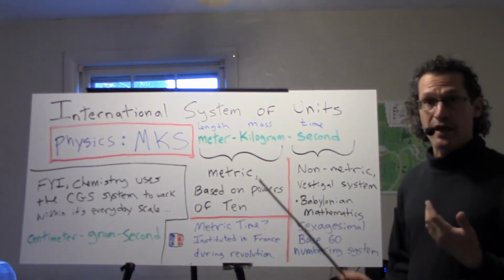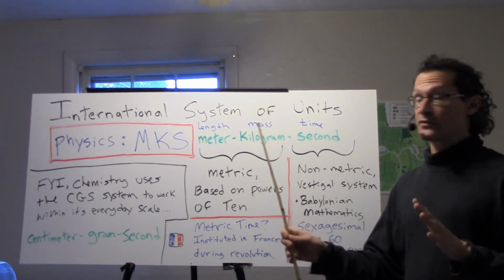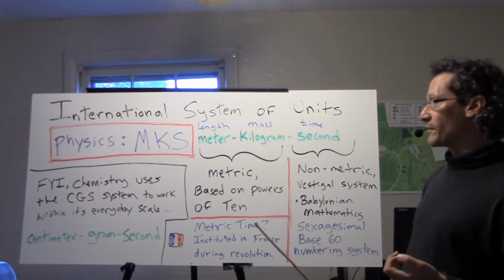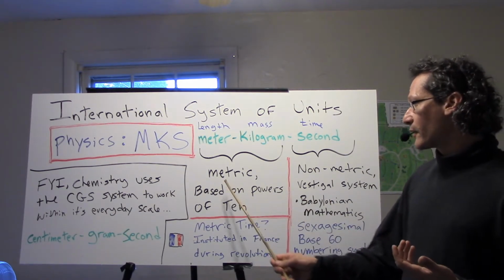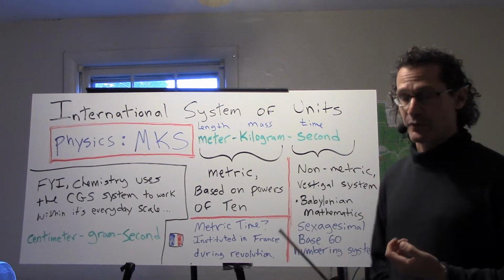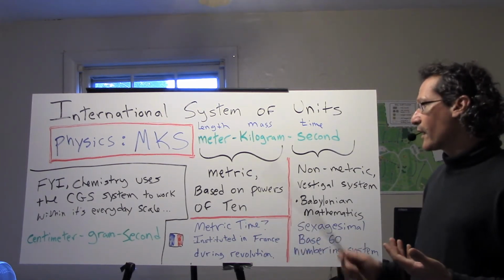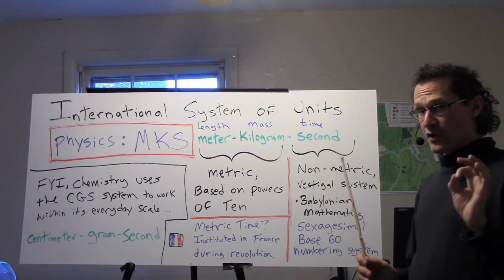It so happens, though, that the International System of Units, even with MKS, is only partially metric. The meters part and kilograms part, so length and mass, are based on powers of 10. They are indeed metric, and so we have seen some examples of this and done some conversions, and they're very easy to do. But the seconds are non-metric.